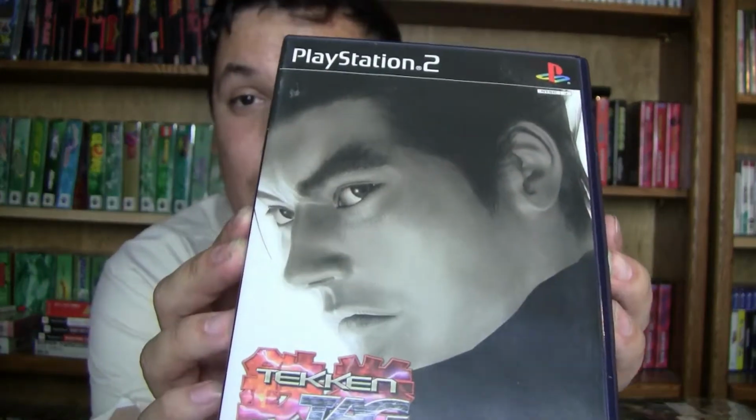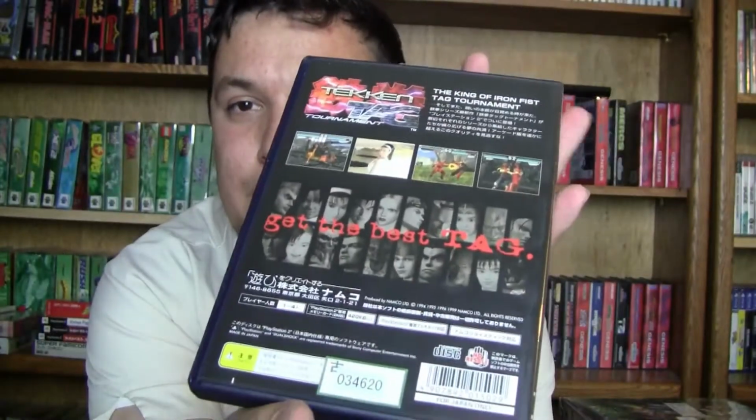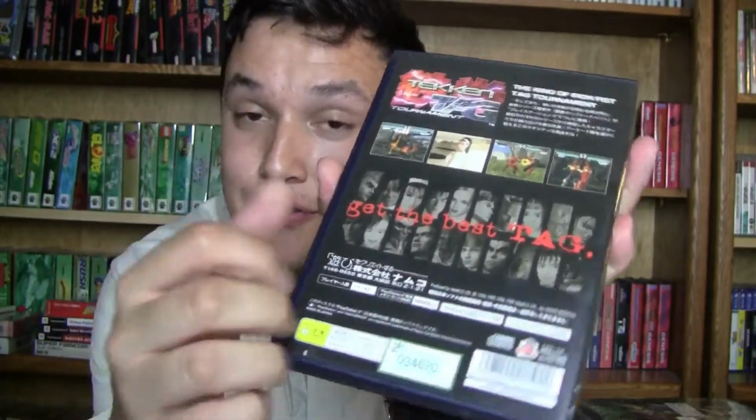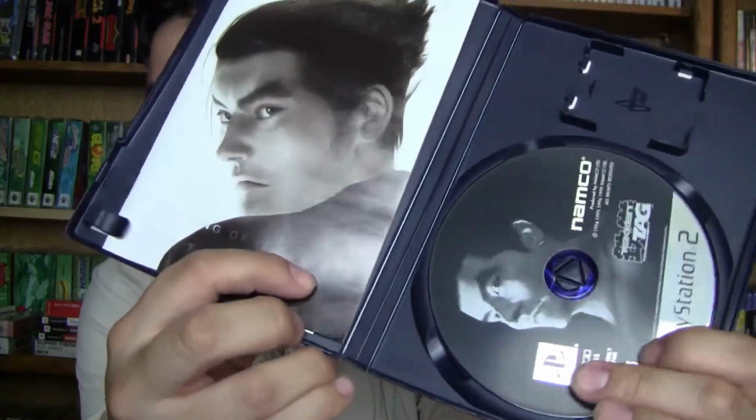My original US copy was kind of beat up. It was an older copy I had from a long time ago, and this one is a very mint copy, and it's one of those games obviously you don't really have to know any Japanese to play. It's a fighting game, and a very good fighting game at that, and look at that. Very cool. We got the picture of Kazuya pretty much stealing all the spotlight right there.